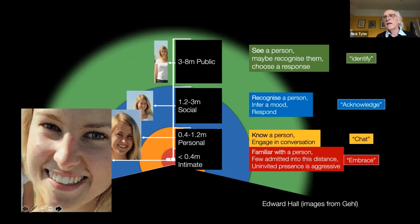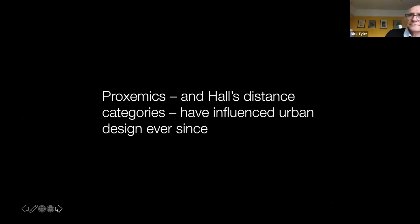And those images on the left there are from one of Jan Gehl's books. Essentially what you're seeing is how much of that person you can detect with your visual sense, and what that actually means. You can see how the ability to recognize and engage with a person changes as that distance changes. And that is the basis of proxemics.